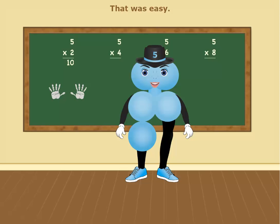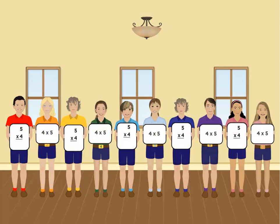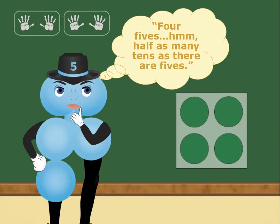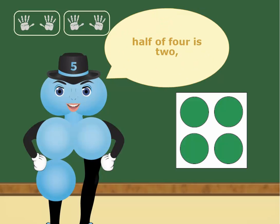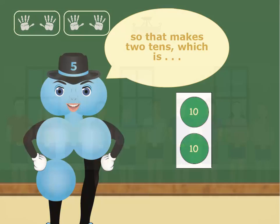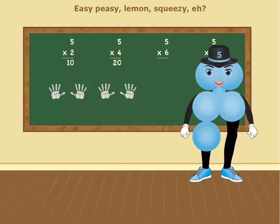That was easy. Now let me add 2 more handprints up here. Now we have 4 hands, 5 fingers on each. Write the code for this operation on your whiteboards. As you can see, 4 is the maker on this op. So I'm going to think 4 5s. Half as many 10s as there are 5s. Half of 4 is 2, so that makes 2 10s, which is 20. Easy peasy lemon squeezy, eh?